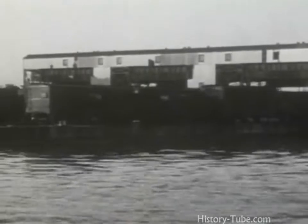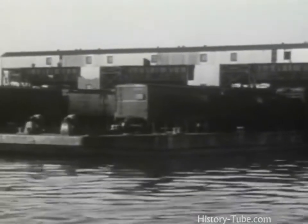This is a water gateway for the interchange of freight cars between railroads. New York, the East River. When freight cars from New England are destined for points outside of New England, they may come here. They're to go over the lines of other railroads.